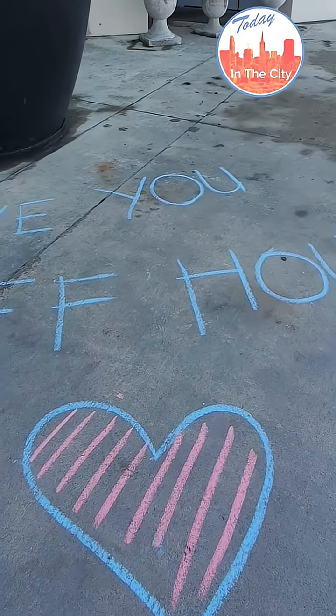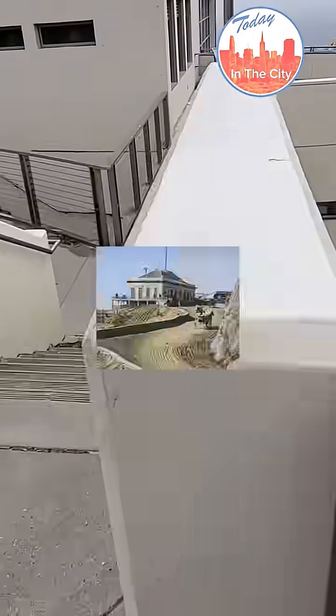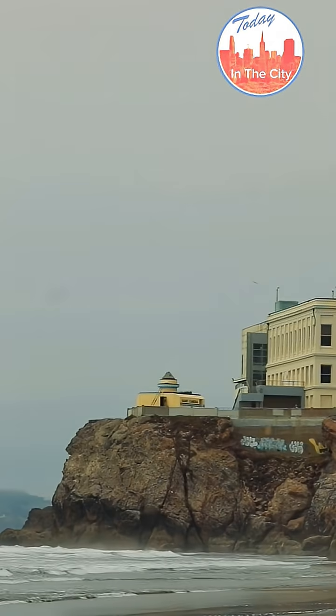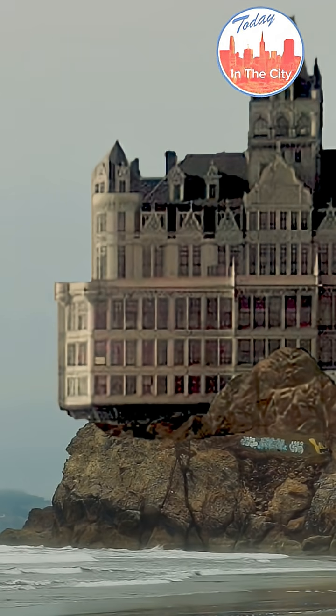Baby, come back. Prior to 1909, there were two buildings there before it. The first Cliff House that was built in 1863, which burned down on Christmas Day in 1894, and then there was this one. The second version of the Cliff House, which was completed in 1896.